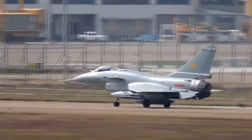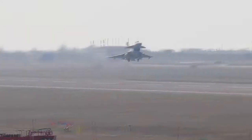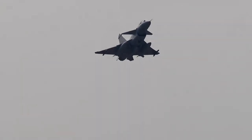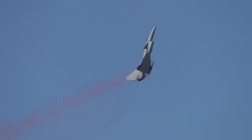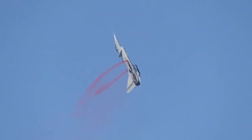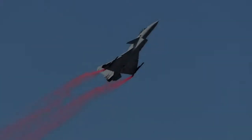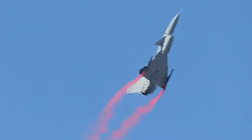J-10C 4++ generation single-engine light fighter for export, the first time the country has offered such an advanced platform to overseas clients. While the bulk of China's fighter fleet is comprised of heavyweight platforms such as the J-16 and J-20 twin-engine fighters, the J-10 design was developed as a lighter and less specialized complement with lower operational costs.